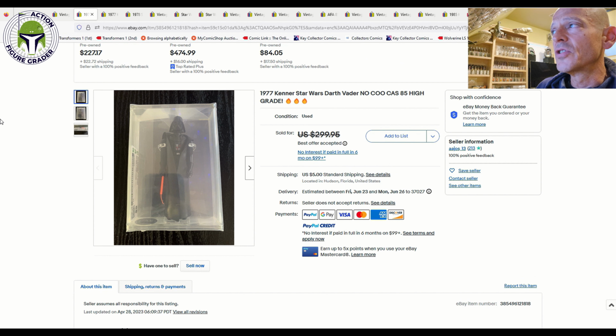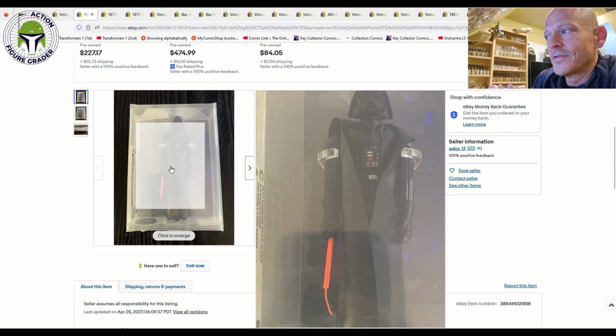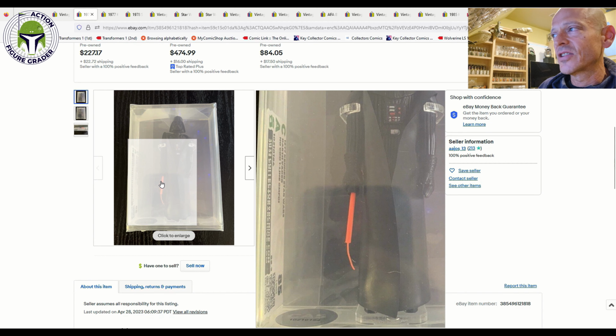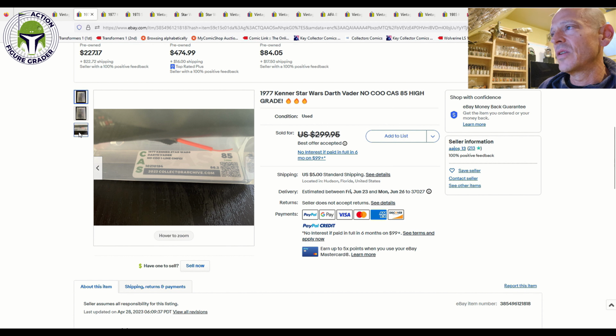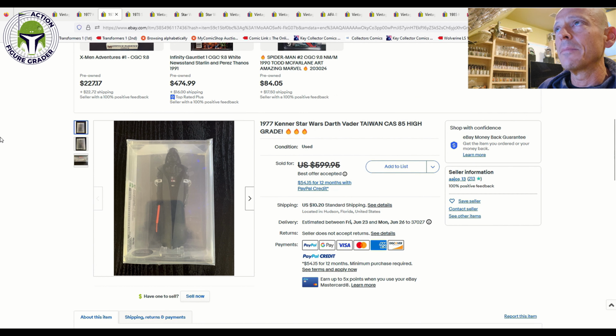There were a couple of different Darth Vaders that sold that were graded by CAS. And me personally, I don't like how CAS uses these brackets around the arms for Darth Vader. It looks like he's trapped and his arms are kind of scrunched up. It just doesn't look that great to me. So it is what it is. I mean, that's just how they do it now. But this one was a no COO Darth Vader graded CAS 85. It was listed for $300 and the best offer that was accepted was $200. So probably about right, I guess. I don't know, maybe a little high, but this is the one that left me scratching my head.